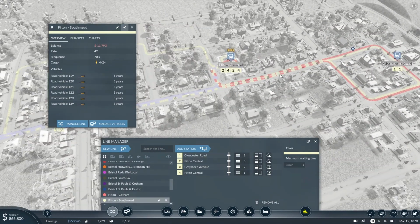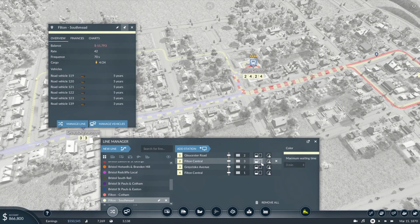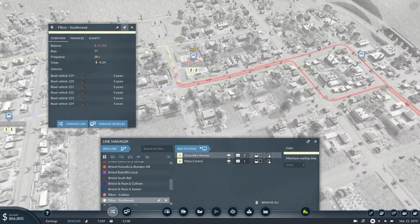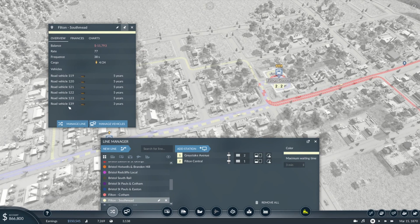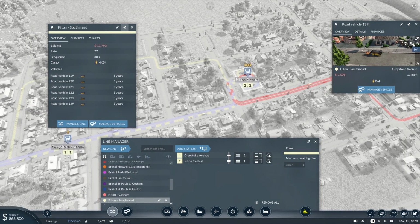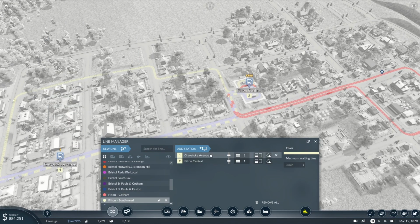From... It doesn't need to go to Gloucester Road, does it? No, we'll take Gloucester Road out entirely. Anyone who wants to travel from Southmead to Filton can change at the bus station there. That's fine. We probably don't need that many vehicles in that case, so we'll sell you. There you go. Actually, I could have moved you onto the other line, couldn't I? The new line I'm creating.